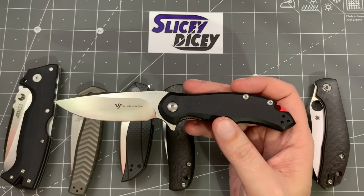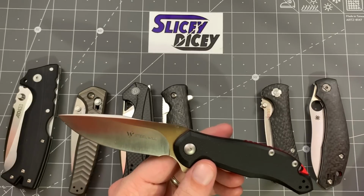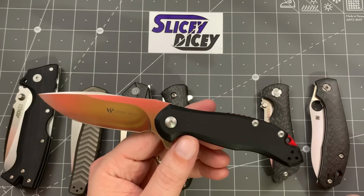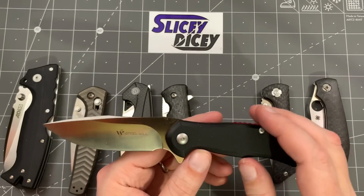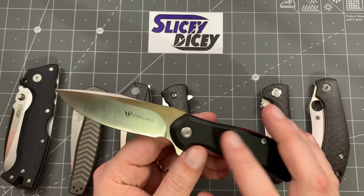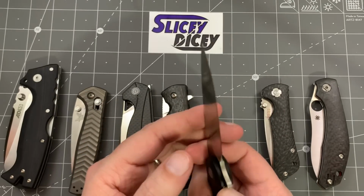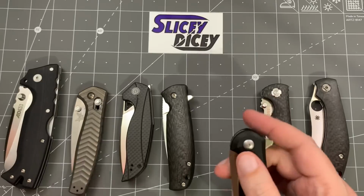The Piercer's excellent also, but I think I do slightly still prefer the Lanner to it. Well, I know I do because I had a Piercer and I don't anymore, and I still have this. So that just goes to show you. I think this is an excellent knife that you don't hear anything about, and I highly recommend it. This is a really, really good knife, the Lanner from Steel Will.